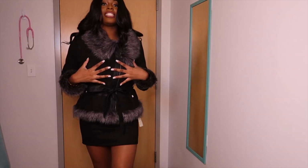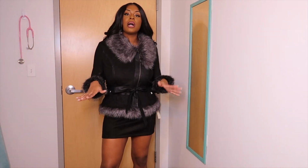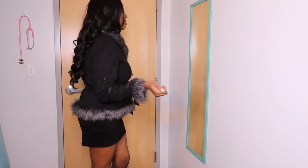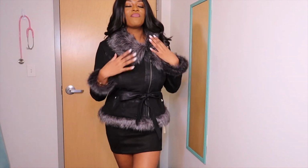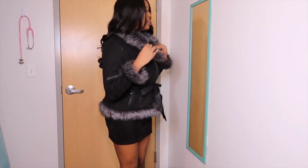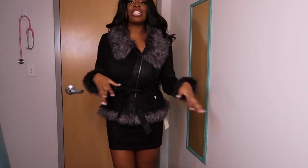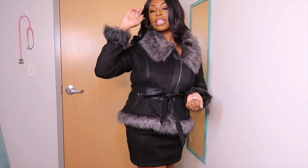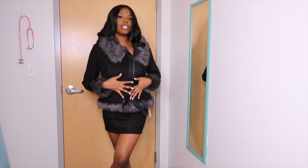This is in the size 1X. I actually am an extra large with Fashion Nova, but I read the reviews and they said to get a size up. So I believe this is like their New York style jacket. I think it's called New York or whatever. Probably because of the fur, but this is just adorable. This jacket is giving inexpensive couture, you know? It's giving inexpensive couture right here. But I really do like this jacket.